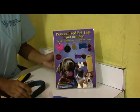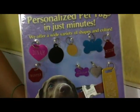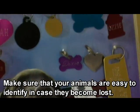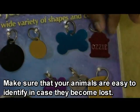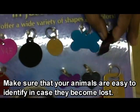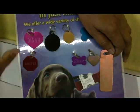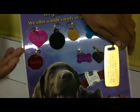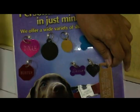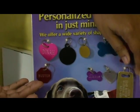After things happen, they may get excited, they might get lost. So it's always a good thing, even without a storm, to have proper identification for your animals. These name tags are usually available, where you can get your pet's name engraved, or your name and address, telephone number, your vet's clinic name, whatever information you would want a stranger to know in case they find your animal wandering and want to return it home.